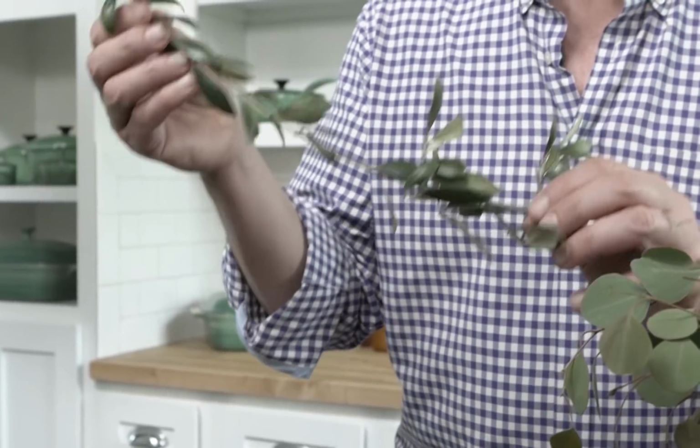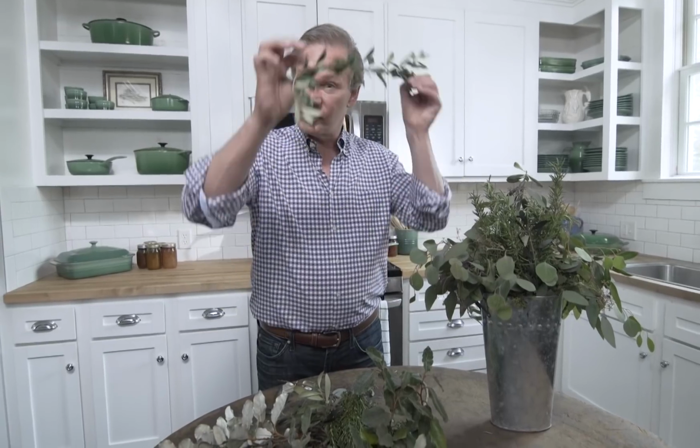And take a look at this plant. This is the stem of the olive tree. Isn't it beautiful? Perfect for bouquets. You can actually use it for flower crowns and garlands. Long-lasting, and again, I love the color.